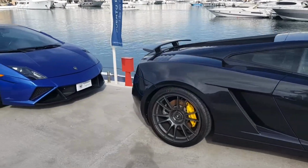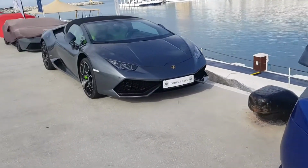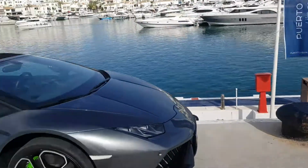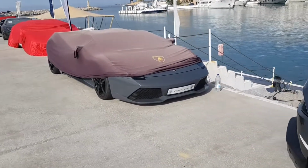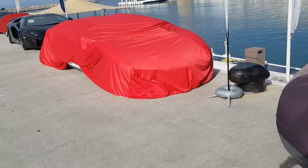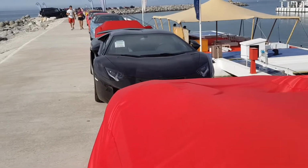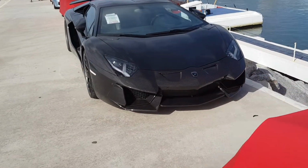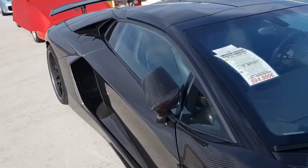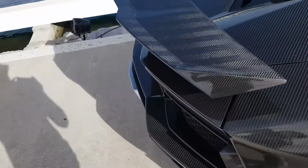Lamborghini. And Huracán. Huracán Spyder. It's the Lambo time, yeah? Because we had a Murciélago LP 640. This one is an Aventador S under the cover. Another Aventador. Full carbon fiber. It's a Hammond Centenario. One-off. Full carbon fiber. Wow.